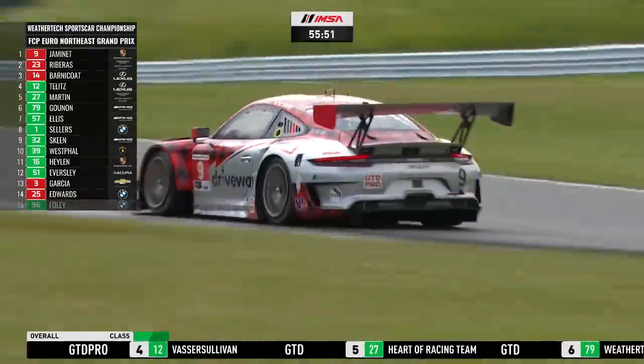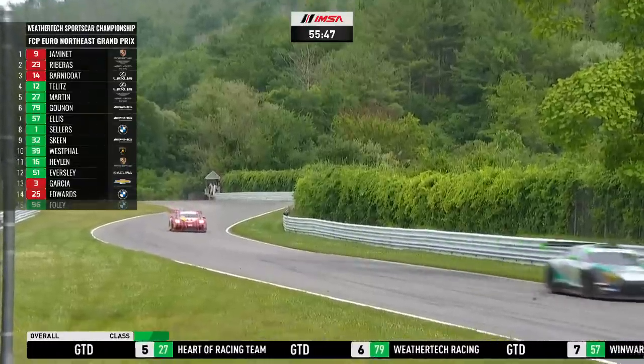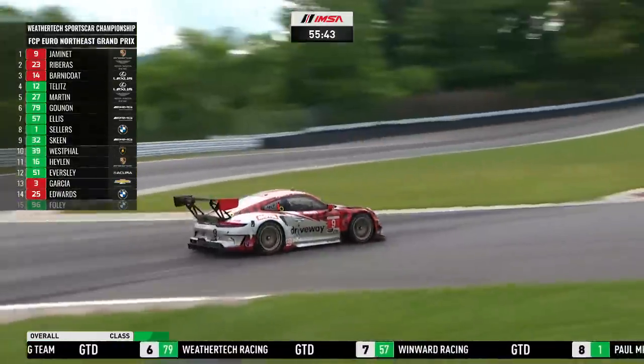With Roman De Angelis. Roman, you said that you don't like watching after you've gotten out of the car. Heart of Racing running in second last year with the win. It's got to be an extra nerve-wracking track, isn't it?